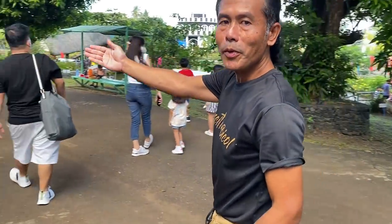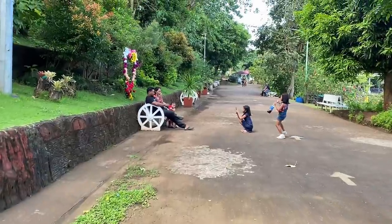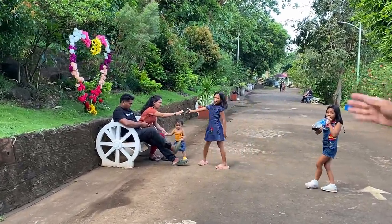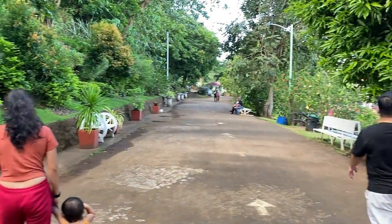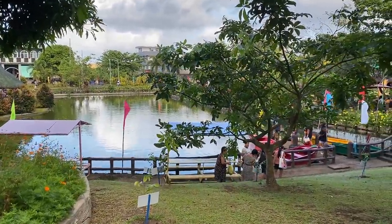There, it's one of our photo ops area also, where a lot of guest visitors have been taking their picture and photo ops at the same time. It's a beautiful fort in there and a good background. And we have here the beautiful view of the lake. So here we are with the beautiful view of the lagoon.